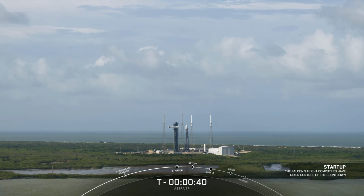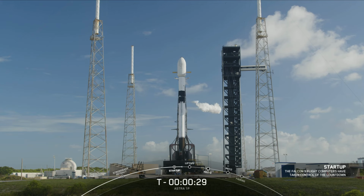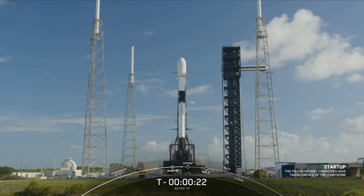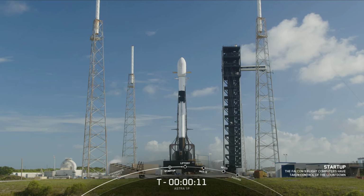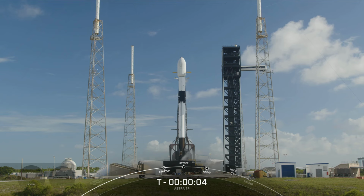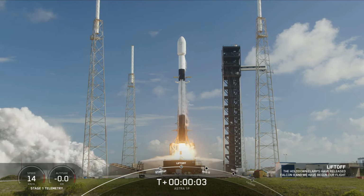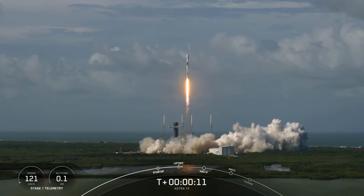And there we just heard our launch director give the final go for launch tonight. We're currently at T-minus 35 seconds, and all systems are go for launch of Falcon 9 with the Astra 1P satellite. Let's listen in on the final moments of the launch countdown. T-minus 15. T-minus 10, 9, 8, 7, 6, 5, 4, 3, 2, 1. Ignition. And liftoff. Go SpaceX, go Astra 1P. Okay, mission downrange.